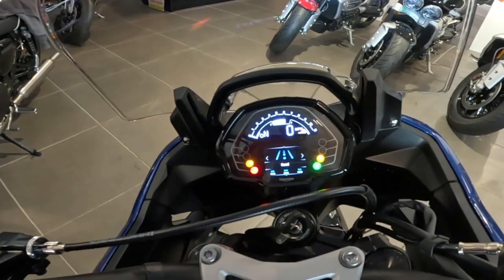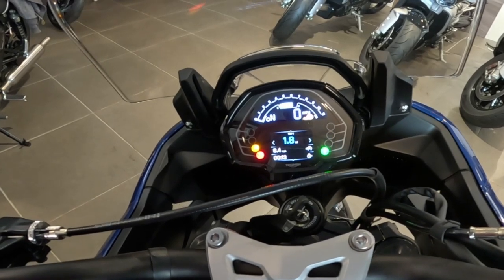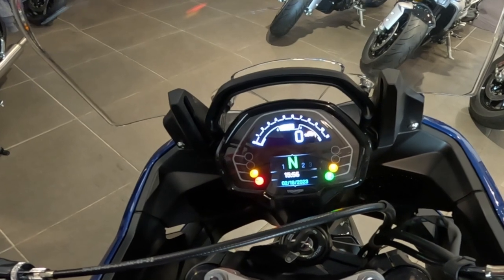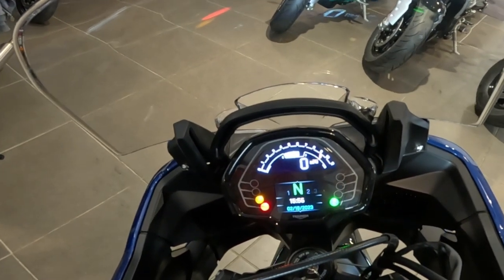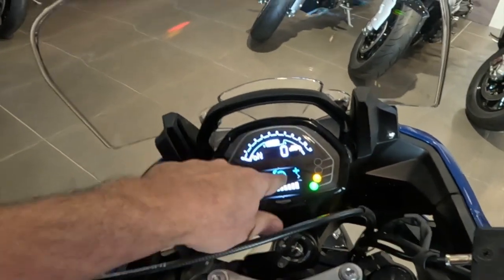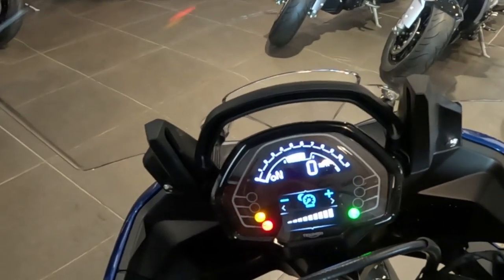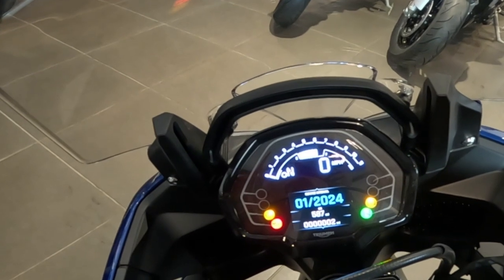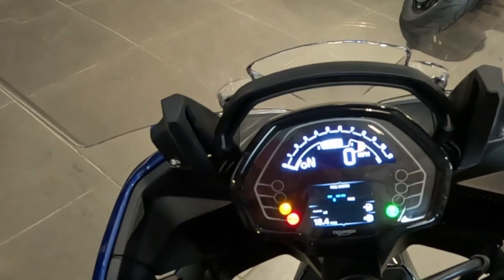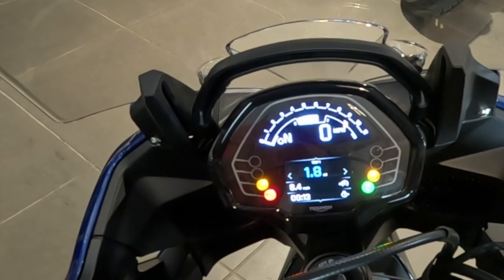I'm using the joystick now to mess with that. Same thing. Okay, back to trip one. Main menu. Let's see what we learn here. Neutral gear indicator. Oh, that's interesting, isn't it? Clock, date, fuel gauge right there. Wow. I don't know what that means. I don't think this bike has cruise control, but I could be wrong about that. Date, mileage, temperature gauge. Look at that. That's really neat. Fuel status. There's really a lot to this. I was not aware of that.